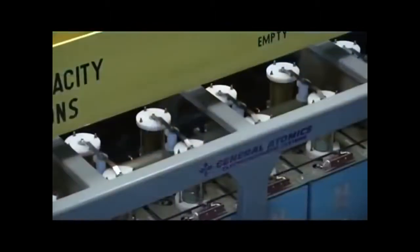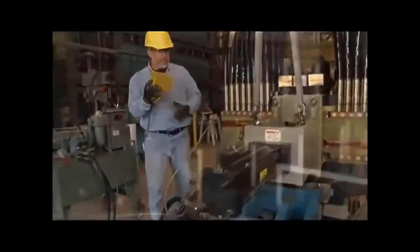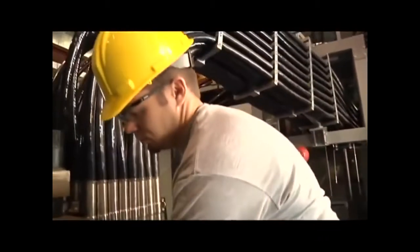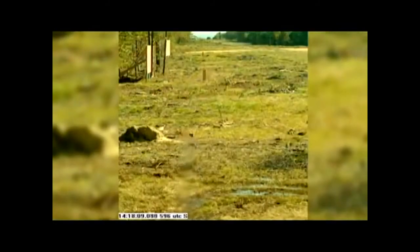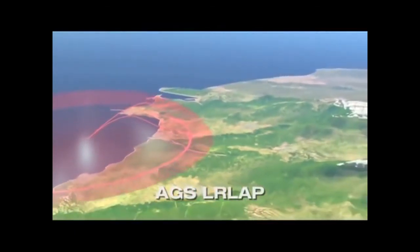At the world's largest electromagnetic test facility in Dahlgren, Virginia, General Atomics is providing pulsed power to support testing of the Advanced Containment Launcher, the nation's next-generation gun system. Designed and built by General Atomics to be fired in 2011, it will deliver a 110 nautical mile range capability, providing a quantum leap in long-range naval surface fire support toward the Navy's ultimate 200-plus mile objective.